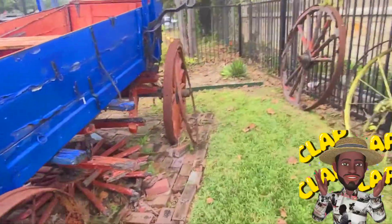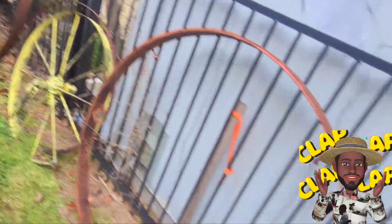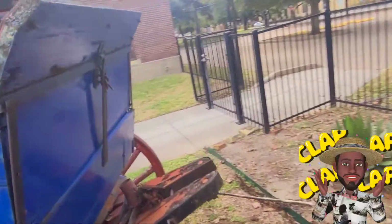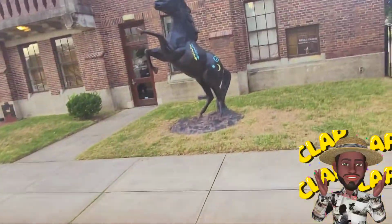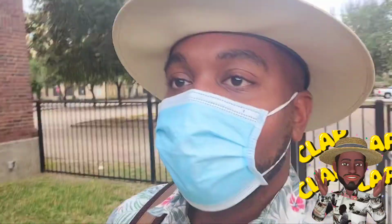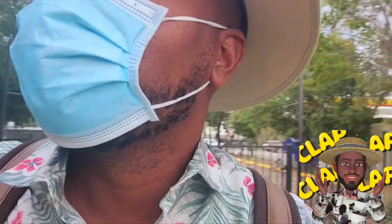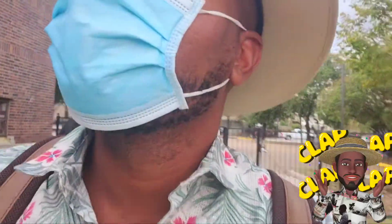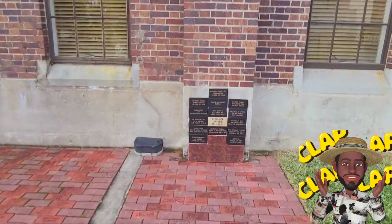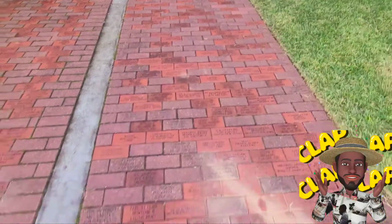This would be like a horse and carriage. A lot of this is actually from the 1800s, well before I was born, and probably before any of you viewers were born, unless you were born in the 1800s. Here's a horse. This page is just some tributes to the museum.